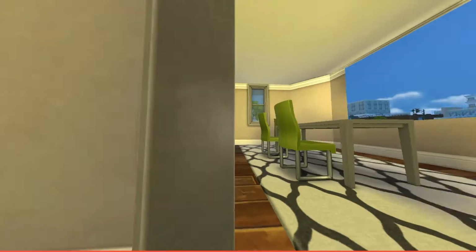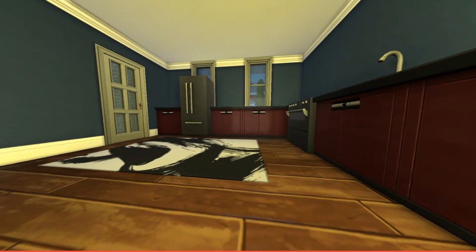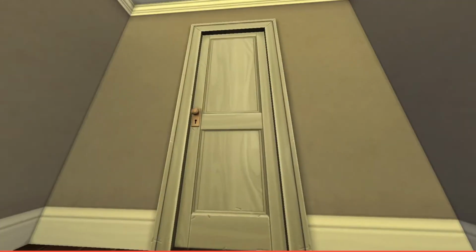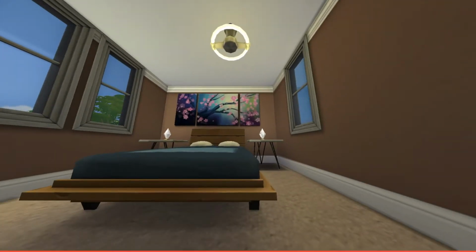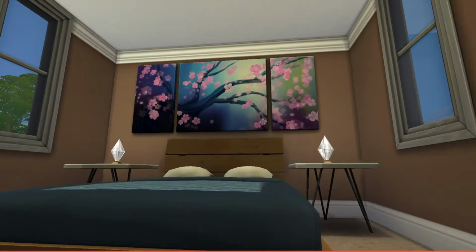This is the second hardest room I did. The kitchen was by far the hardest room I did. I love the color of the kitchen, though. I love the way it turned out. I really wanted an island in there, but it just wouldn't work. And in here we have a master bedroom, per se. I really like the color scheme of this bedroom.